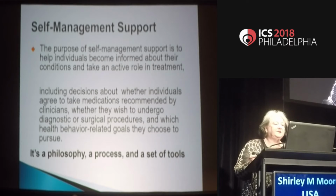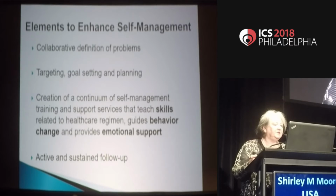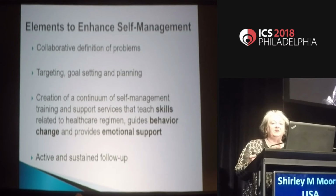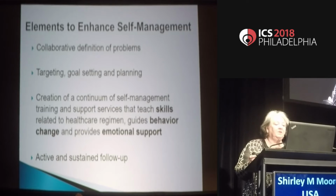Most importantly, I want to say that self-management is a philosophy, a process, and a set of tools. There's a philosophical stance of having the patient be the center of decisions and collaboration. Some of the basic elements when we think of self-management: there's usually a collaborative definition of the problem, goal setting and planning, and then a continuum of self-management skills and guiding people for behavioral change.